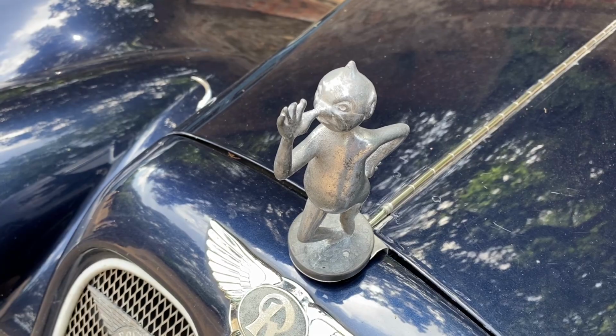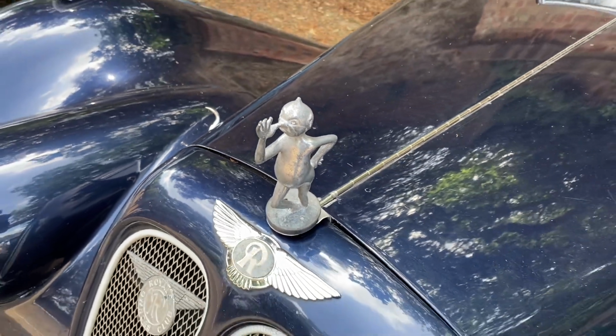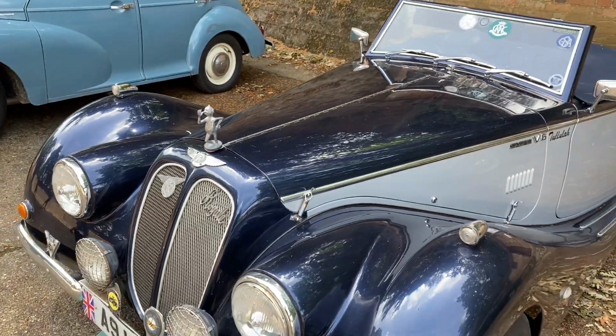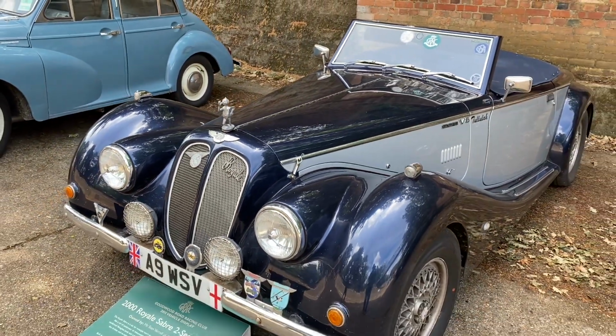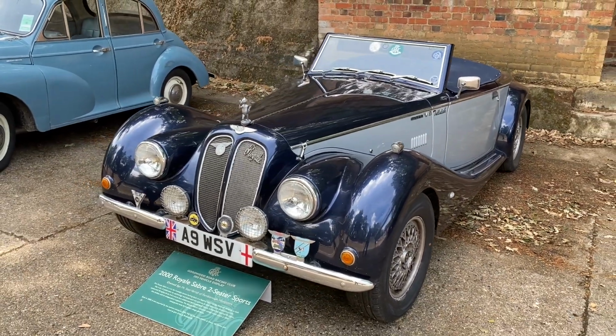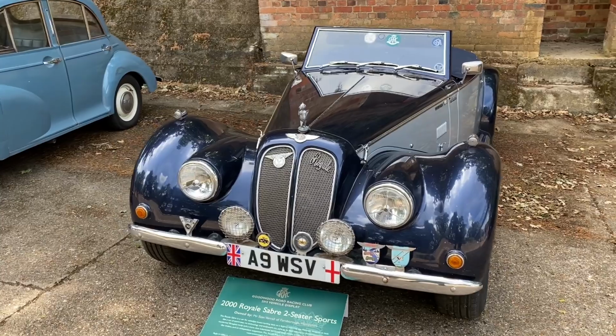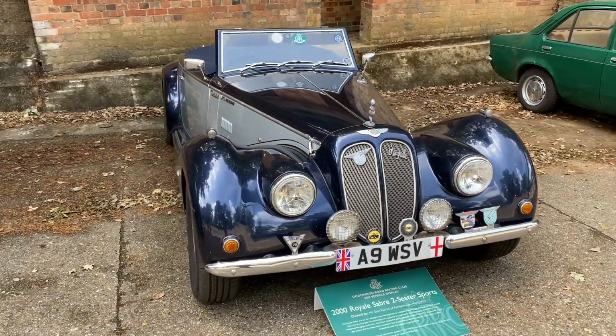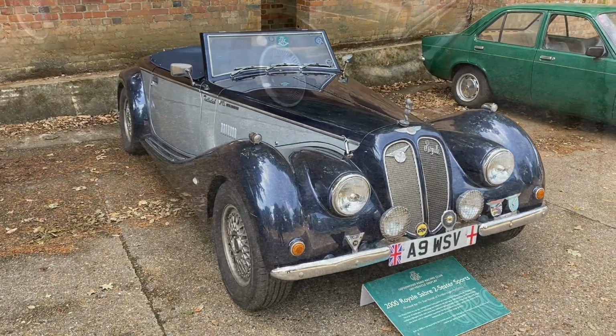Now that bonnet mascot, what does that belong to? Well, in actual fact it belongs to a 2000 Royal Sabre. Part aluminium, part fiberglass, a special sports car with a 2.4 litre engine. I don't think I've ever seen one of these before. I might have heard of them. It's been exhibited at the Goodwood Road Racing Club in the past, and you can be assured it's the only one here at Brooklands today.